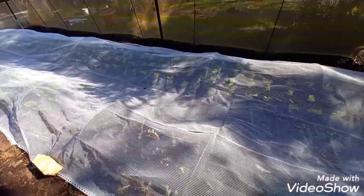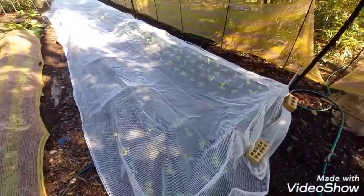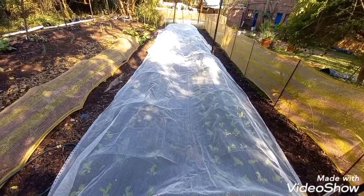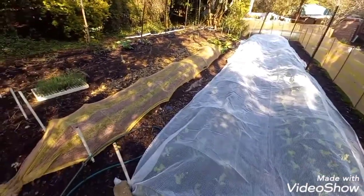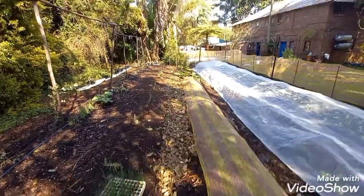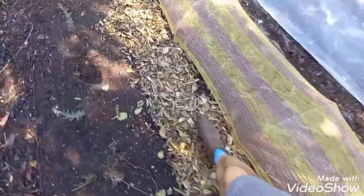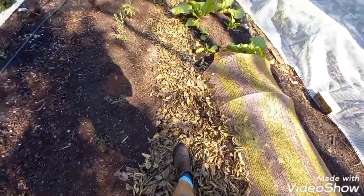Okay, this job is done. The lettuces, the Swiss chards, the cauliflowers, the herbs all have a cover on, and I'm going to sleep much better with this cover on. I'm also filling up these walkways. This one hasn't been filled yet, but with some autumn leaves or winter leaves, as you can see over here, and just to put carbon down on the floor and to suppress any weeds wanting to grow in the walkways.